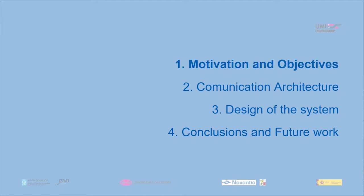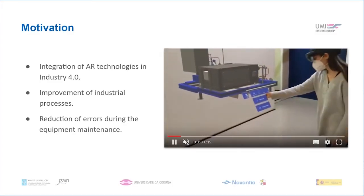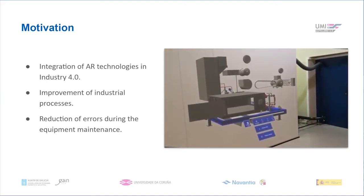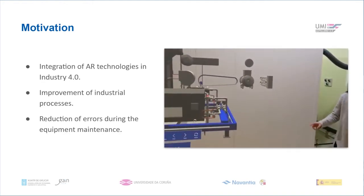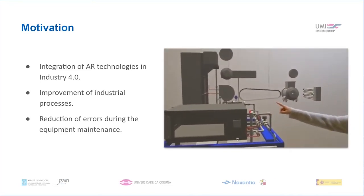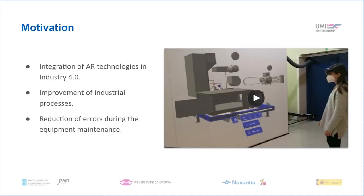So we will start by explaining the motivation and the objectives of this project. This work presents the development of a collaborative application for Microsoft HoloLens 2 that allows the operators of a shipyard to interact with a virtual cooler during the maintenance process of the real element. For this purpose, an augmented reality experience was designed, which acts as a virtual guide while the different parts of the cooler are being assembled.